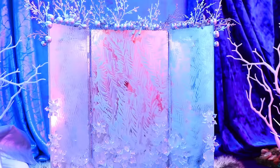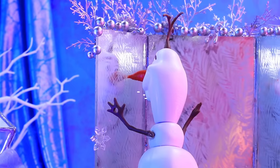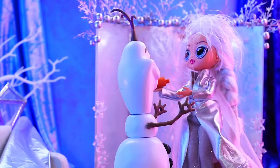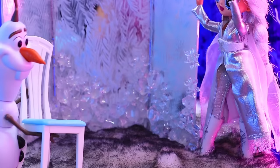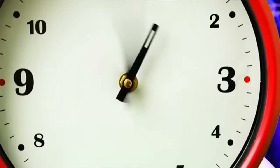That's it. Now it will not melt. I'll fix everything. Oops, the carrot got frozen too. You look funny without it. You know, I don't need a mirror. I'll make a hairstyle for you myself. Wow, Olaf, why didn't you tell us about your talents?